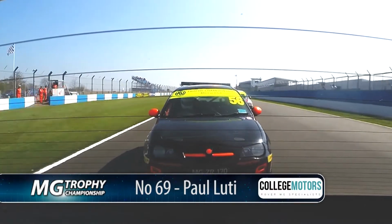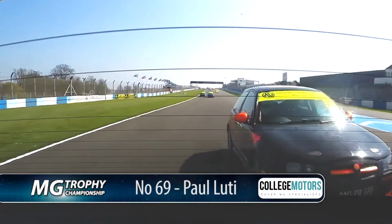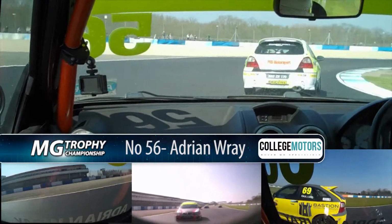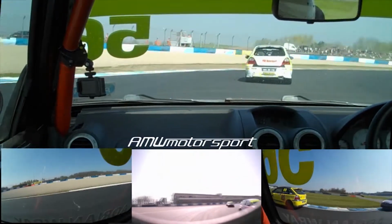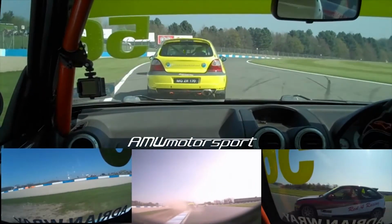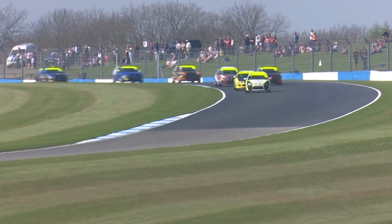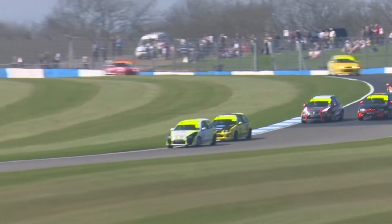Here's the view looking back from Paul Luty. Adrian Ray, we saw Luty pass before the break, and Ray's getting back in the mix and tries the outside line here. Rogerson immediately in front. Where is Luty? Oh, he ran a little bit wide there, so Luty goes through. Simon Byrne is going to go through as well. But hats off to Adrian Ray for giving it a go.